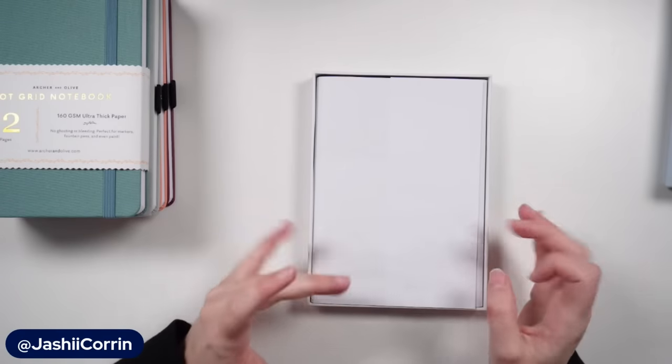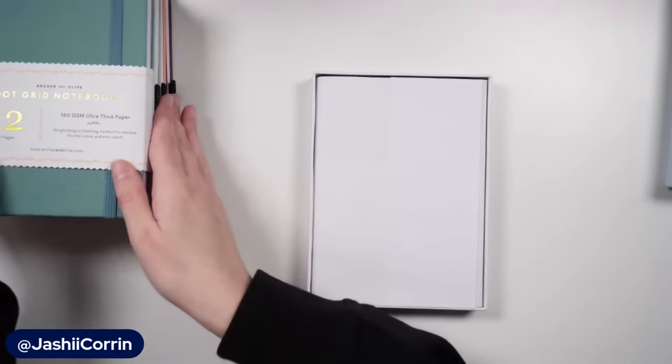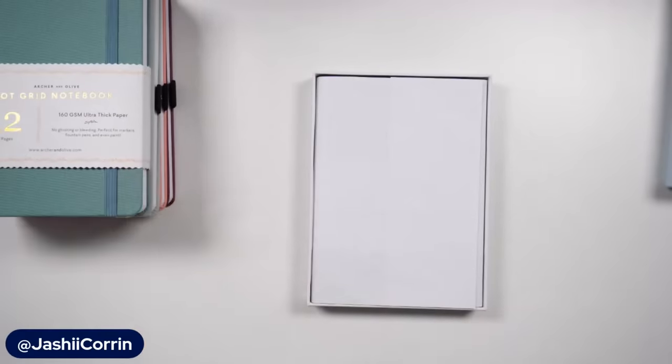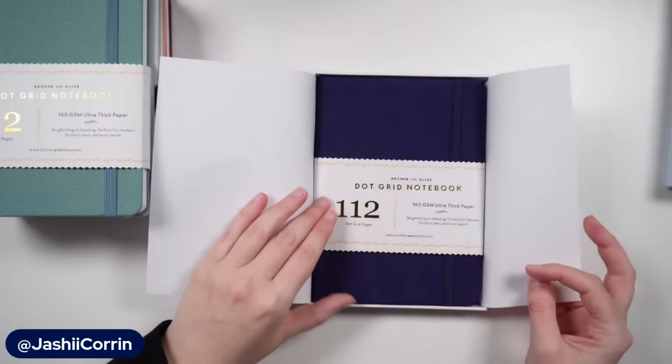That's not so great. And I've had some of the vegan leather journals previously that start to rip along the edges of the notebook, which isn't so ideal either. But then there are some vegan leather ones that are really nice, and they've got a little texture to them, and they feel quite nice. So I'm not too sure about that one.